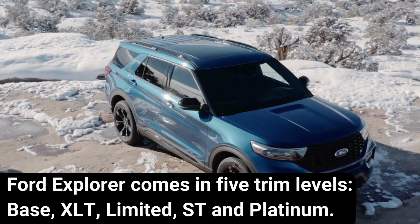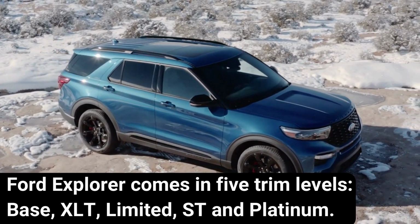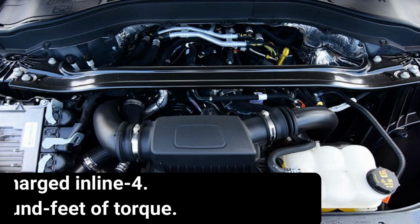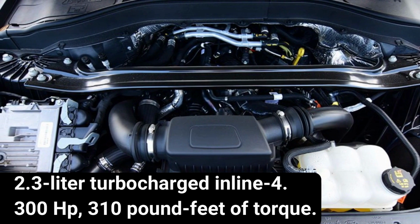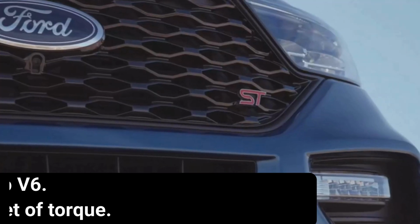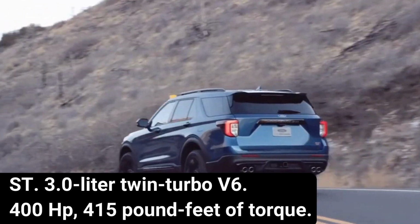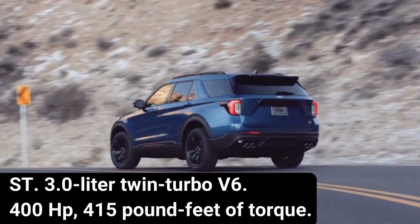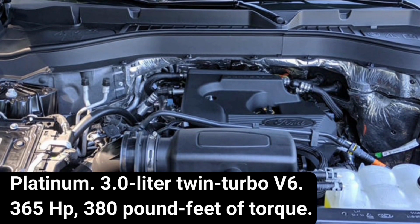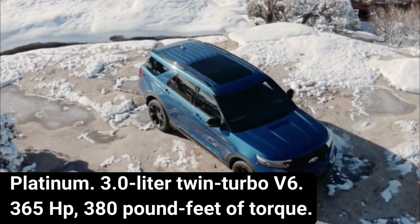Ford Explorer comes in 5 trim levels: Base, XLT, Limited, ST, and Platinum. Base, XLT, and Limited are powered by a 2.3-liter turbocharged inline-4, 300 horsepower, and 310 pound-feet of torque. The ST is powered by a 3.0-liter twin-turbo V6, 400 horsepower, and 415 pound-feet of torque. The Platinum is powered by a 3.0-liter twin-turbo V6, 365 horsepower, and 380 pound-feet of torque.